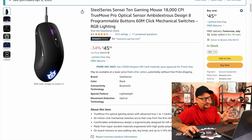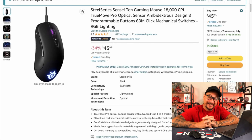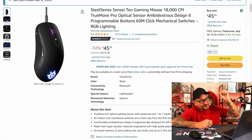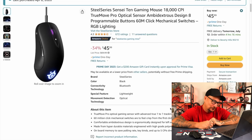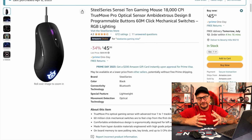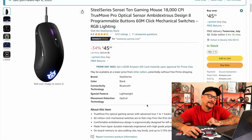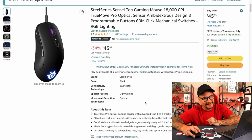Now, I don't know if this is a Prime deal or not. It's awesome to even see this still available for purchase here. The SteelSeries Sensei 10. Come on, please tell me there's another Sensei 10 lover out there. I wish SteelSeries would release this in wireless and a little bit lighter weight, but even as is, this mouse is awesome. At $45 or $46 right here, oh geez, you gotta try this. If you like bigger mice, this is a mouse you have to try.